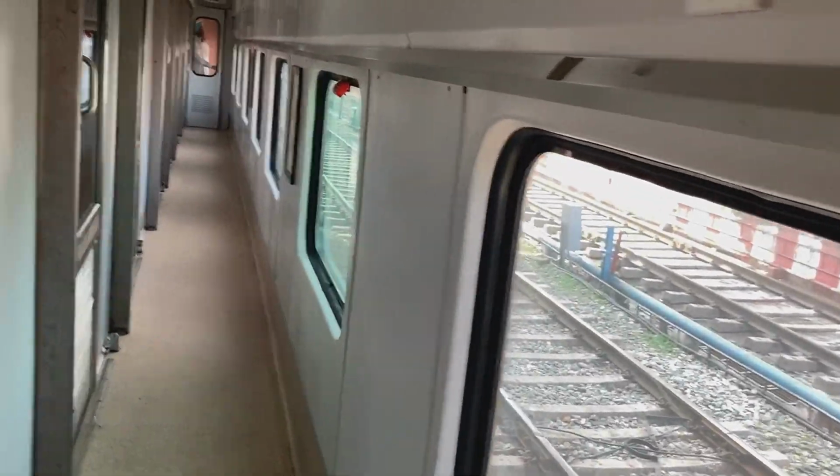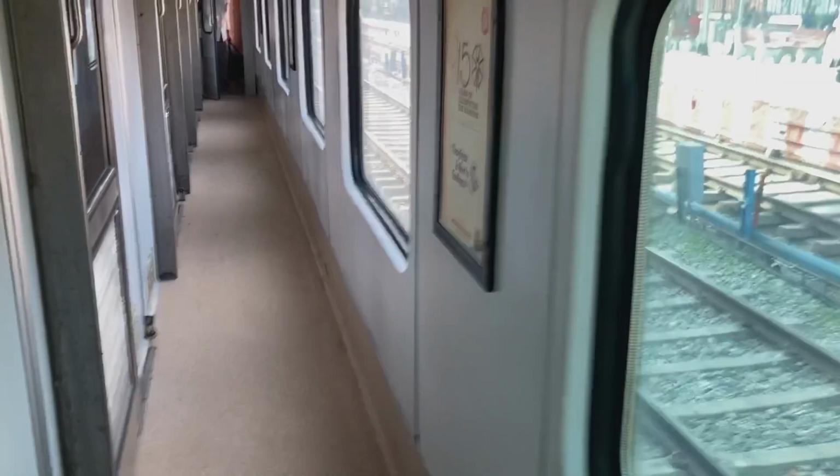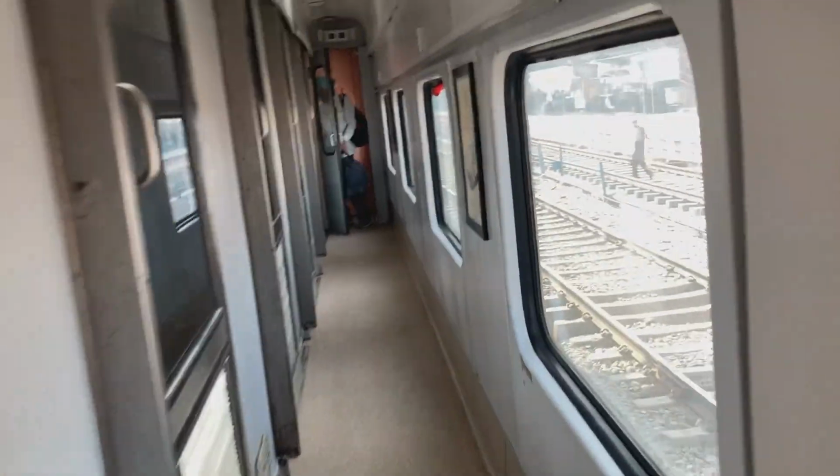We are inside the train, and this is first class AC. We will search for our seat. So this is the H1 coach, and my seat number is 13 lower. So we will search for it. Let's see where it is.